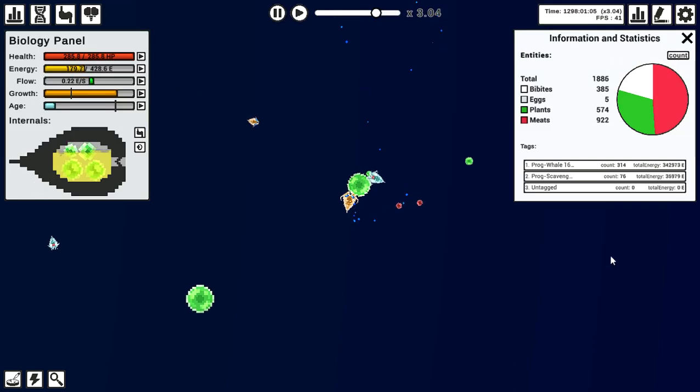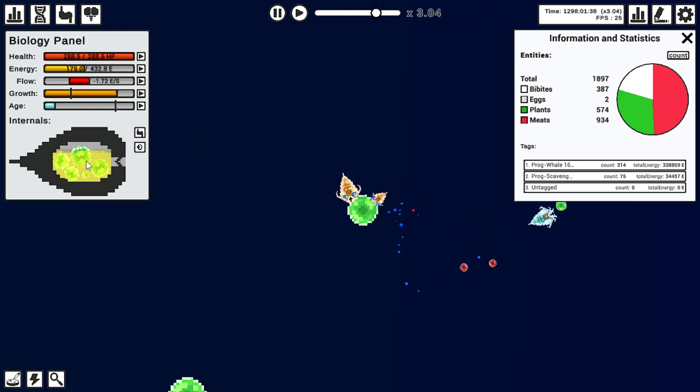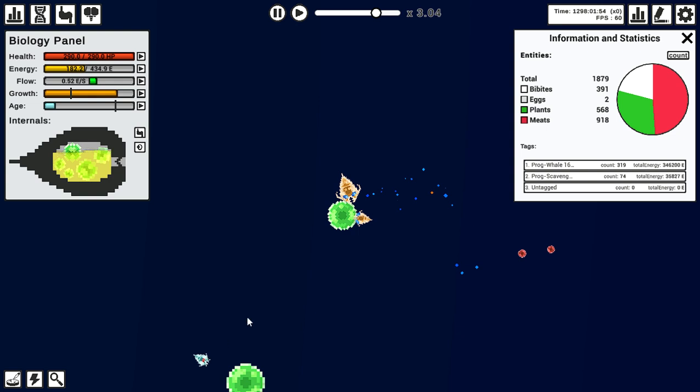Time for another little Bibites update. Here we are looking at day 3 of the Scavenger project, and what I see here is we are energy positive on plant matter at 400 energy, which means the brain has adapted enough to be able to sustain this creature off of plants.